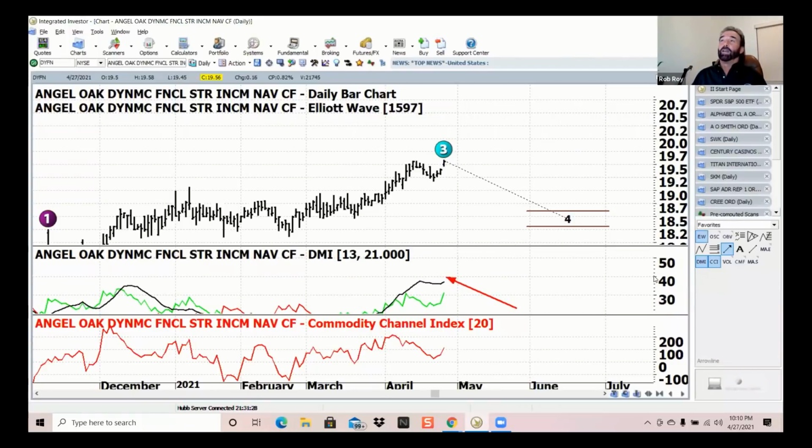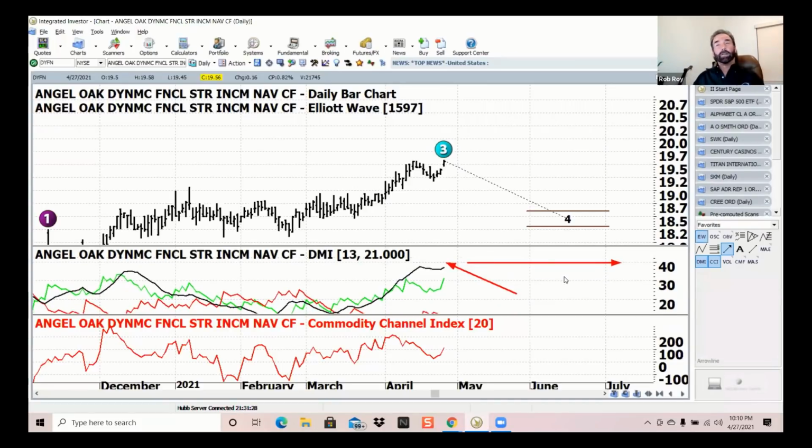But you see the ADX is almost at 40 already anyway. So even if it was going to continue there, I don't like the fact that these financials are looking like they're done. I don't think that's a real positive for the market either. So something to keep in mind.